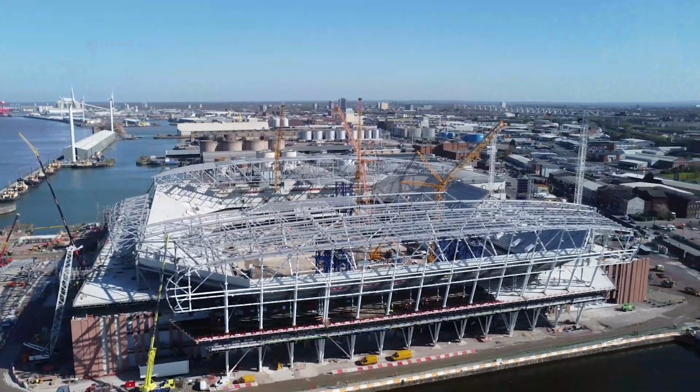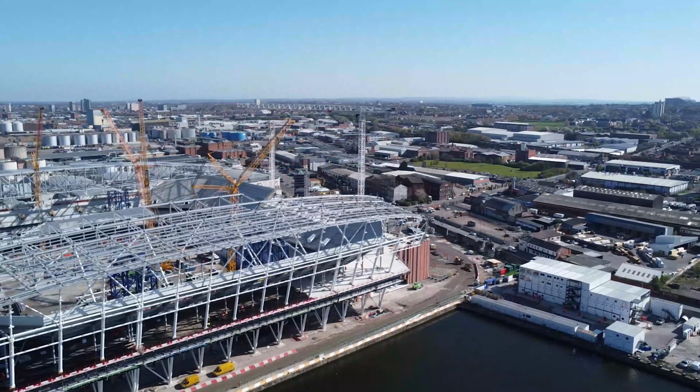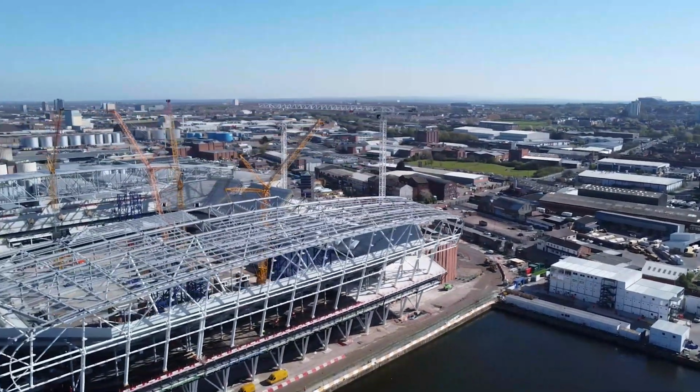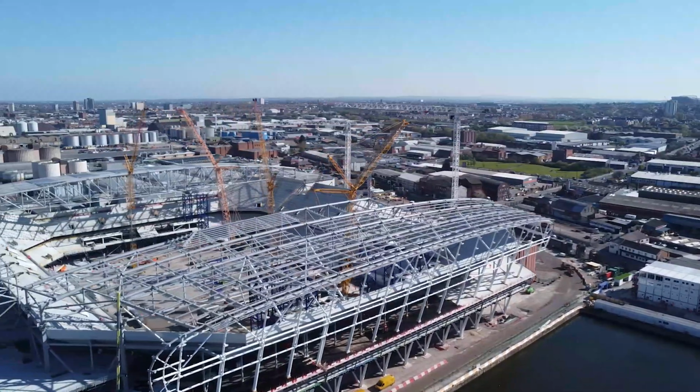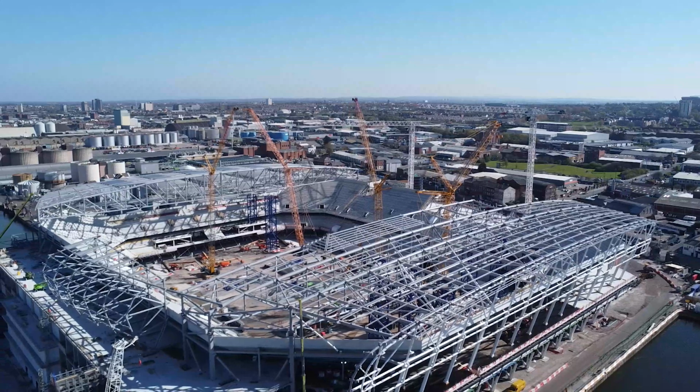Concentrated a lot more on the roof of this side of the stadium for this particular update, just to try and show you where that's up to, and you can see where the concrete is starting to be installed as well.